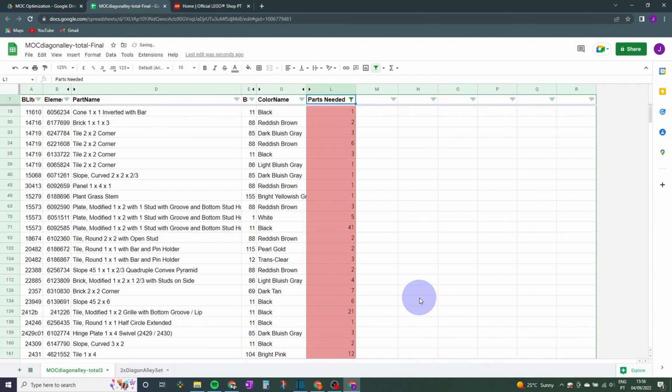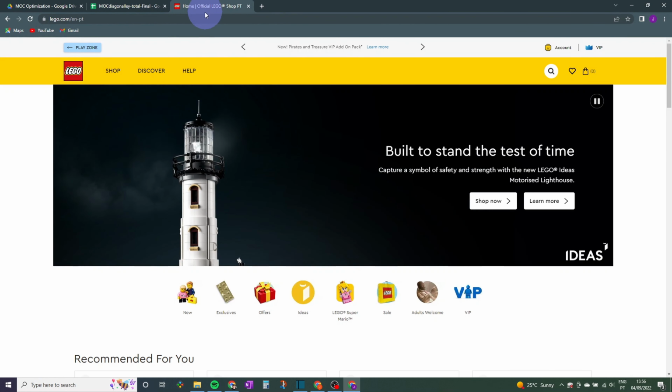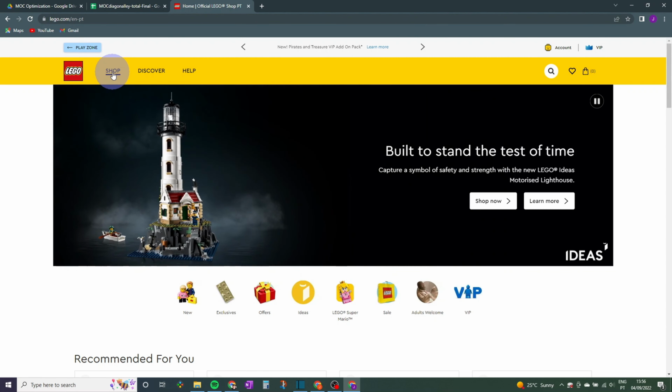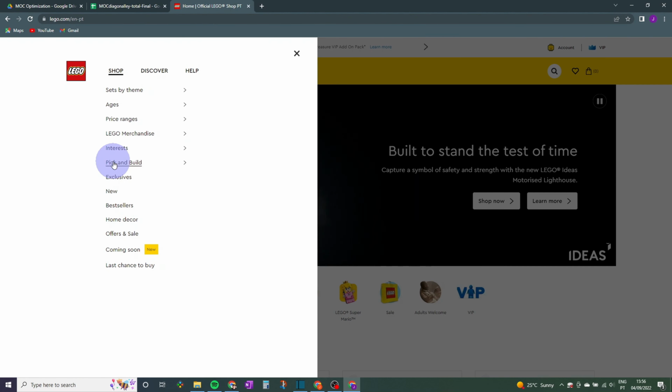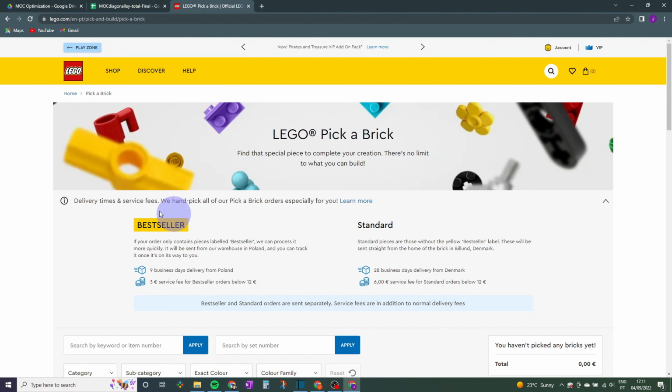Based on my basic rules, I want to buy the most parts possible from LEGO, so I want to know which part types are available in the LEGO Pick-a-Brick service. On the LEGO Shop website, select Shop, Pick and Build, Pick-a-Brick. The parts are split between bestseller and standard. This is important not only because of the difference in the expedition times, much longer for the standard ones, but especially because there is a separate service fee for each type in orders below a certain value, 12 euros here in Europe.